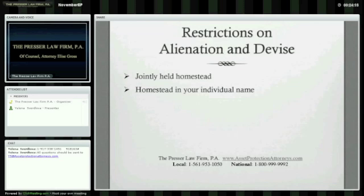And there's a very short proceeding that goes along with homestead. It does go through the probate court, but it's a very simple proceeding, and because it's exempt from the claims of creditors, it doesn't take very long. But you do have to consider that you are really not free to give your homestead away if you've got a spouse or minor children.